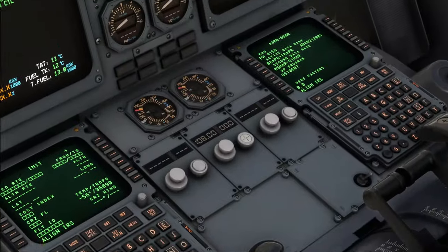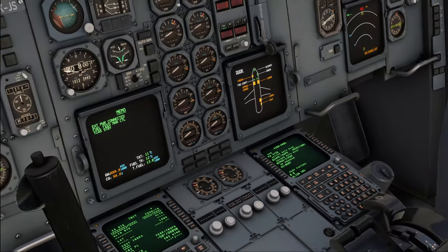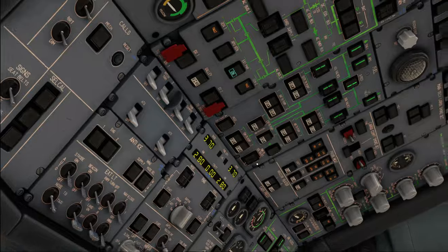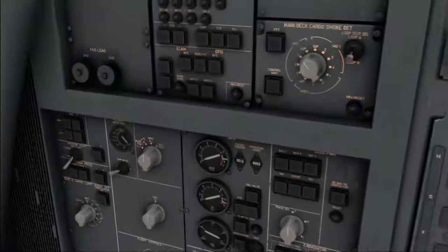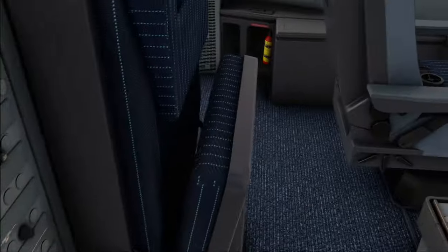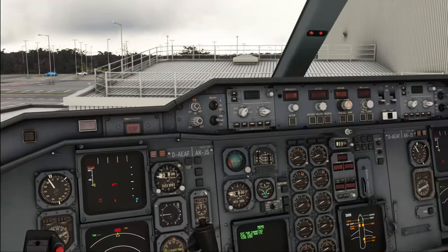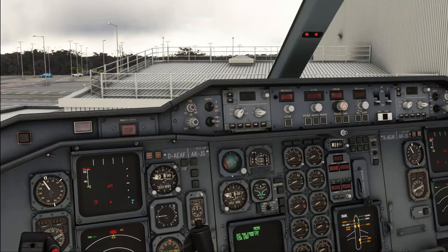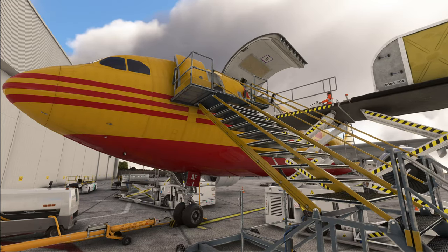Then, let's have a quick look at the oil quantity, which is looking good. Hydraulics are looking good as well, and before we go and start up the APU, very quick look back here as well. And looking at that, APU used up a little bit of oil, but is generally okay. Alright then, so while we let the airplane power itself up and while the cargo loading is in progress, let's go ahead and continue with our walk around.